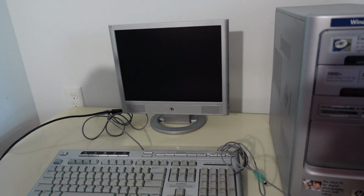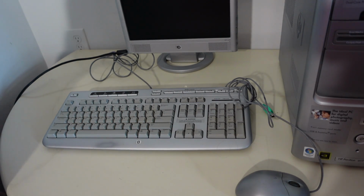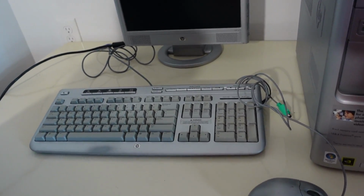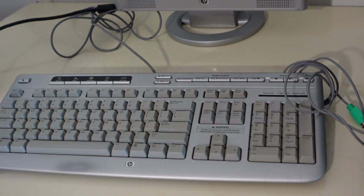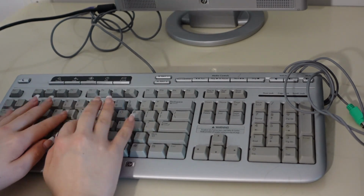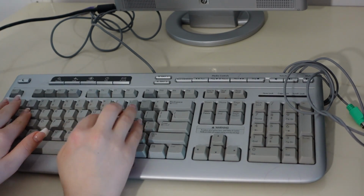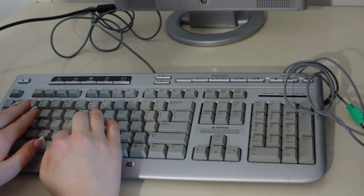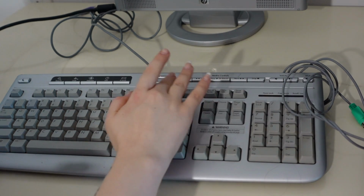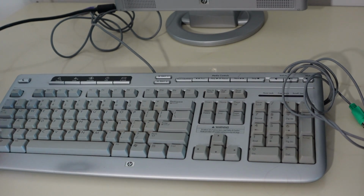Now, let's talk about this keyboard. I love this keyboard. It has a really good clicky sound. If you guys like a clicky keyboard, I think you're going to really be a fan of this. There's a little bit of wear here, probably from someone resting their hands here, but just listen. Oh, isn't that just, oh, I love a good clicky sound.